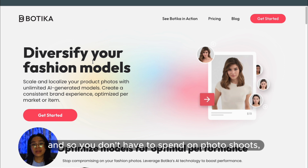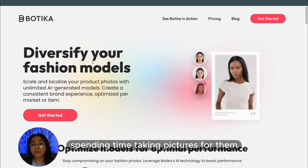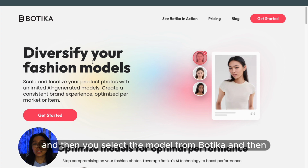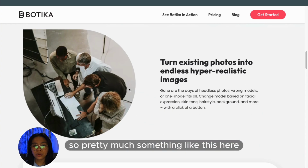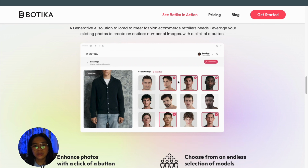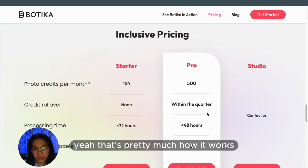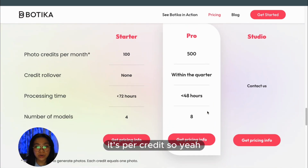So you don't have to spend on photo shoots, photography, hiring models, or a whole lot of time for editing. All you need is your product picture, and then you select the model from Botika, and now you have pictures of a model wearing your product. So pretty much something like this here. This is the image of their product. They chose a bunch of models to try the product out, and they chose the model that they want to display on their site. That's pretty much how it works. I don't think they have a free plan. It starts with a paid plan. Here, it's per credit.